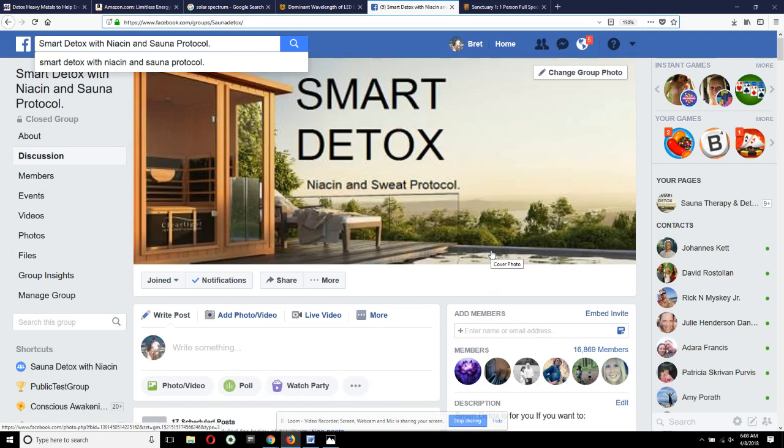So there are some Clearlight saunas that I do recommend, and there are actually some models that I don't recommend. So you'll have to contact me to find out which ones those are. And there are even some that I can get you that aren't even on their website.